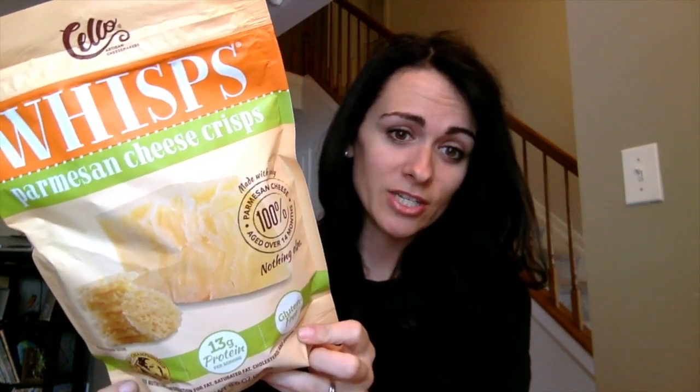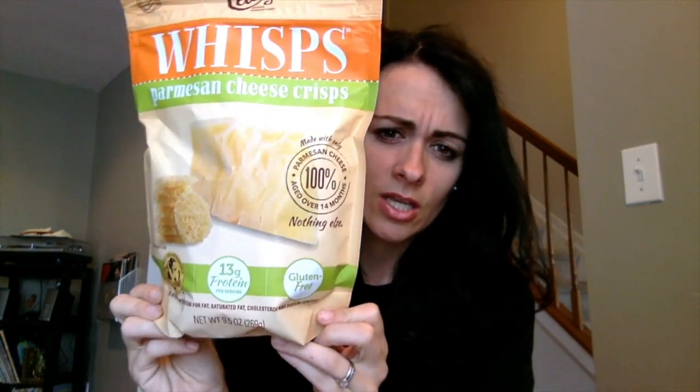So first, I do want to share my number one go-to snack. I get this from Costco. You've seen it in my shopping video before. Wisps. These are Parmesan cheese crisps. They're about as big as a Cheez-It, and they do have 13 grams of protein, gluten-free, 1 carb per serving. Per serving is like 23 chips, and you do not need that many because once you start eating them, they're really cheesy. And their fat content is 10 grams of fat.